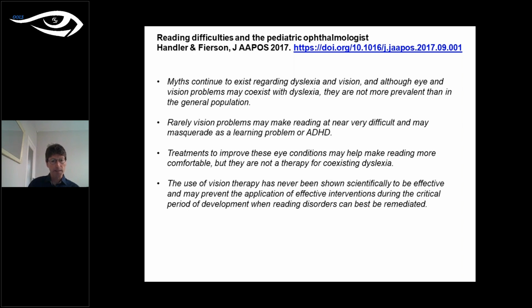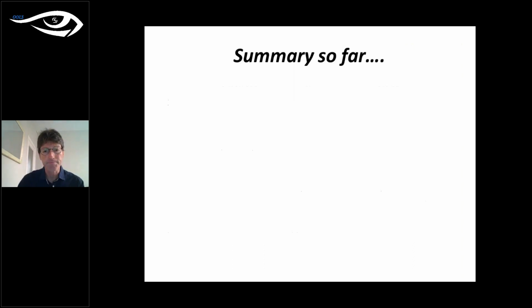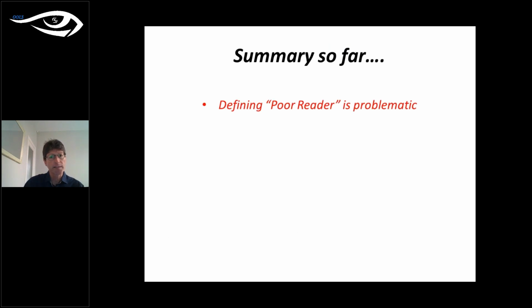The use of vision therapy has never been shown to be scientifically effective, and may prevent the application of effective interventions. So they're basically saying that if you spend time trying to follow vision therapy, you're taking time away, you're basically not attending to the real problem when reading disorders can be best corrected. And they conclude that the pediatric ophthalmologist should provide prompt referral to professionals who have expertise in evaluating and treating learning disabilities.